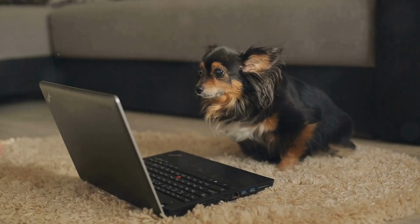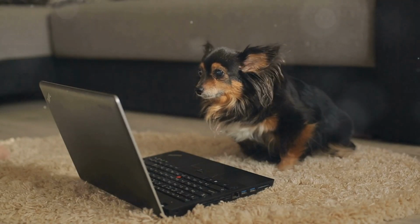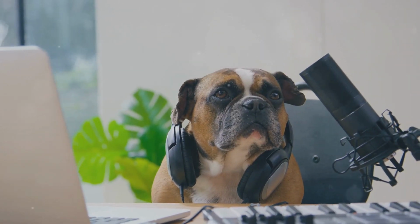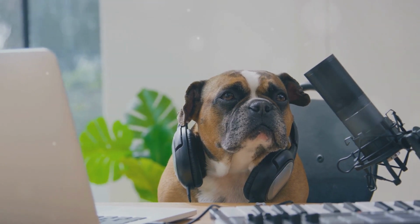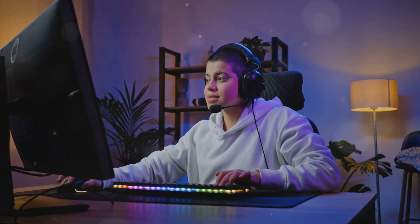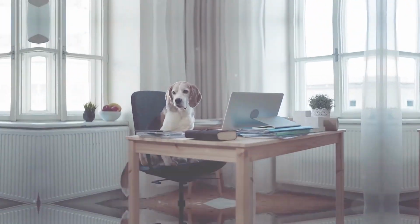Those happy wags can turn into keyboard chaos in a heartbeat, sending your game into a tailspin. It's like they know exactly when you need to be focused, and they're determined to throw you off your game. But hey, at least they're having fun, right? And who knows, maybe with a little training, we can turn those tail wags into secret gaming combos. Up next, we're diving into a sticky situation, literally, don't miss it.